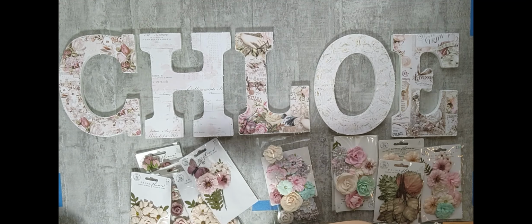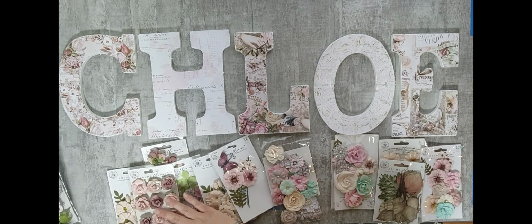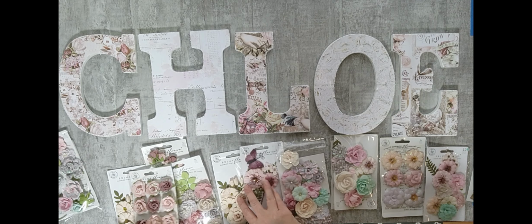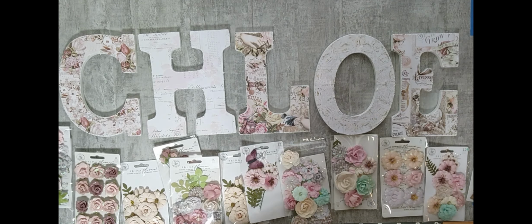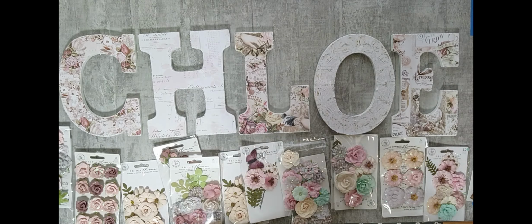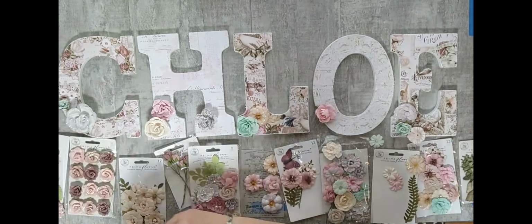All of these flowers are Prima flowers, and they came from scrapbook.com. You can also pick some up from Michael's or Hobby Lobby. I don't know if Joann's has them. I'm not sure. But I usually buy my Prima flowers from scrapbook.com. Actually, I have seen them on Amazon as well. But on scrapbook.com, usually you can get coupons, and so the price is a little bit less. You get like 10% off the price.